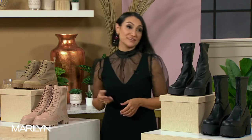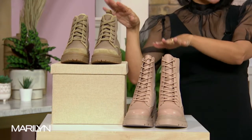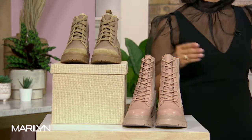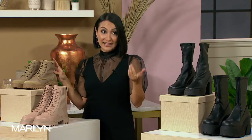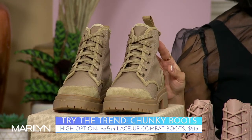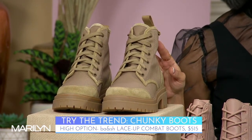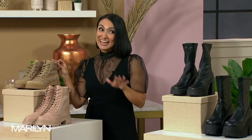But the update for this year is seeing them in these desert and camel tones. This is kind of a new update right now. And we're also seeing them in different materials other than leather, like canvas, like suede. And these ones are exactly that. They're canvas and suede from women-led French brand Bash, which is now available to Canadian shoppers online. And these ones are my high version, but you are getting what you pay for here.